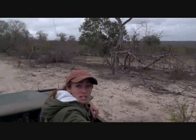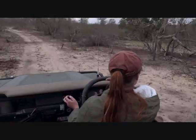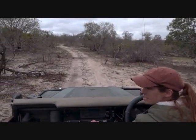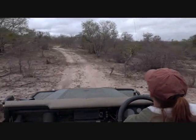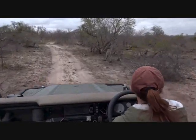And of course now we can start to look forward to, well no, not now, that's an exaggeration. In 2 months' time, we can start to look forward to the birth of the new impala lambs. Which is always an exciting time for us because they're adorable to watch as they wobble about, and for the predators because it is, especially for the leopards, a time of plenty.